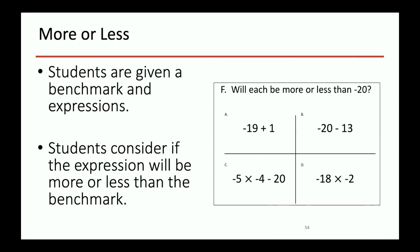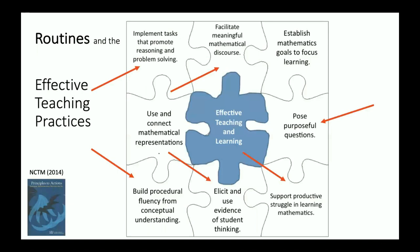You see, all of these routines help support effective teaching practices. They are tasks that promote reasoning, as you've noticed. They are opportunities for meaningful mathematics discourse. I have an opportunity to pose purposeful questions as we go through those. In some of those situations, they will be a struggle for students, and that's okay. They allow me to gather evidence of student thinking.